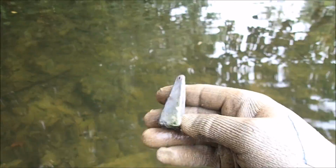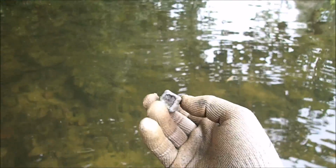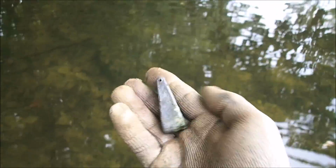Yep, I did. This is a big lead sinker, homemade. I like it. I love these things. I don't know why, but they are so cool. Hopefully we'll find some made out of bullets in here somewhere. I don't see any, but I'm looking.